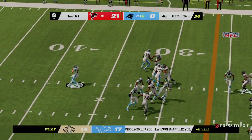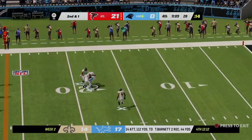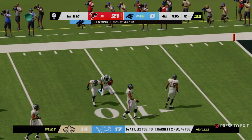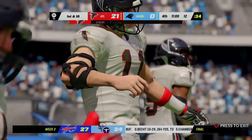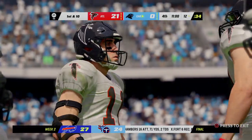To throw on 2nd down. Raymond buying time to his left. Throw left side complete. That's Murphy. And that's going to be good for another 1st down as the tackle's made at the Falcons' 12-yard line. A solid gain of 15 yards and the sticks move.